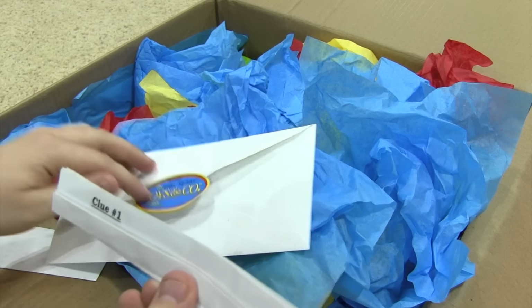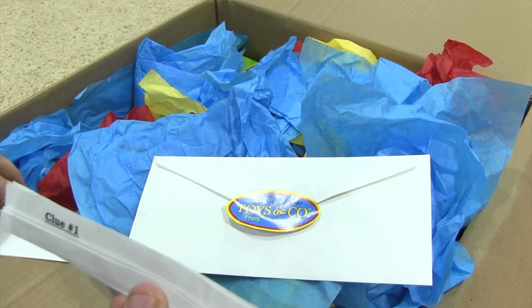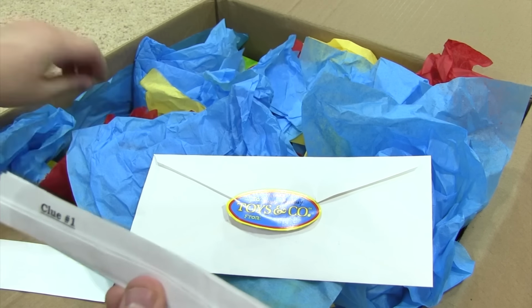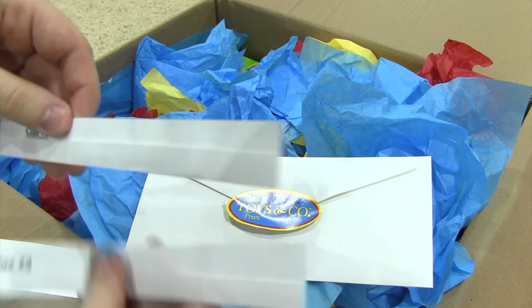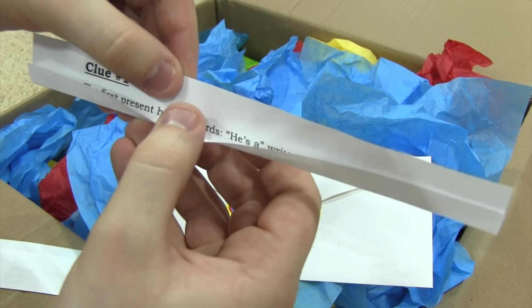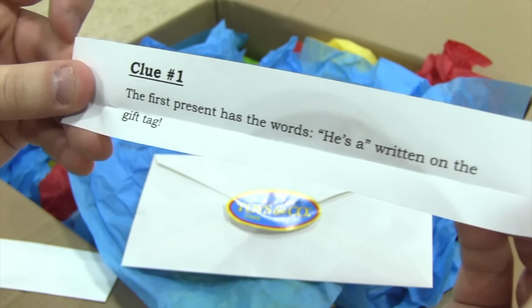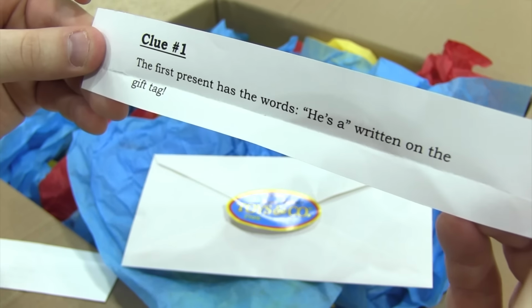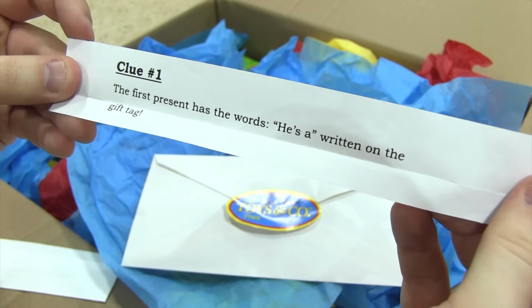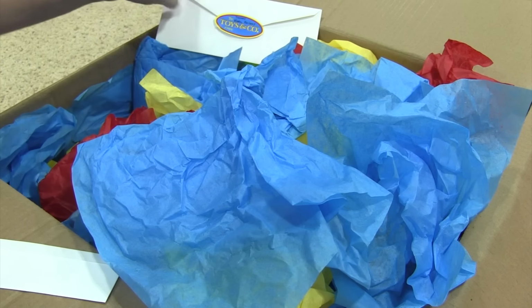So we have a little bit of a mystery on our hands, and we have to figure out a way to the correct order to unbox all of these things. So let's see, maybe? Clue 1. Okay. The first present has the words "he's a" written on the gift tag. So I'm looking for one of these gifts that has "he's a" written on it.